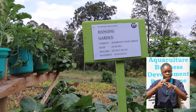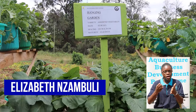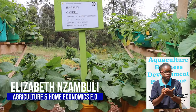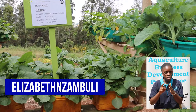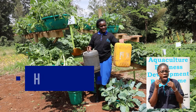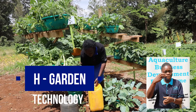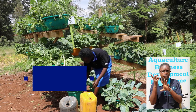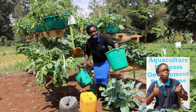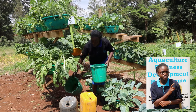Hello, my name is Elizabeth Nzambuli, Agriculture and Home Economics Officer. We are going to talk about micro gardens or container gardens. And here I have several containers that we can use for micro gardening. These are 20 liter jerry cans that are spoiled, but we want to turn them into food production. I also have buckets that could be broken, but we can turn them into a garden.